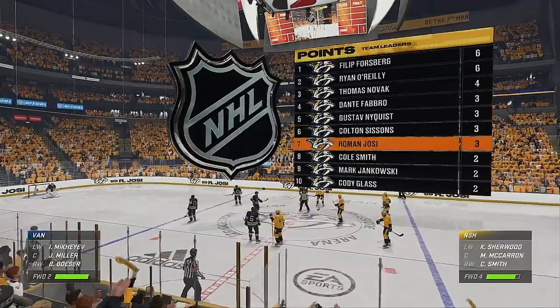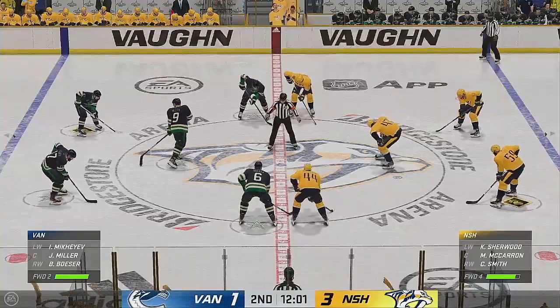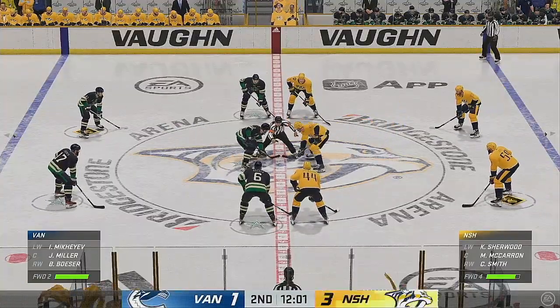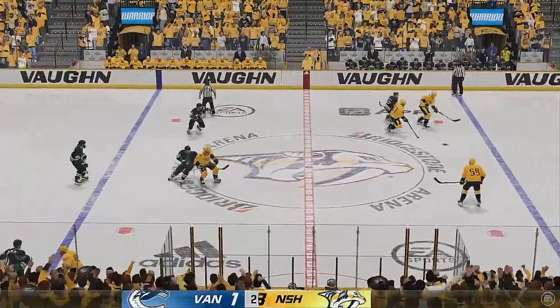Nashville's extended the lead to two. Well, James, it's exactly where you want to be. You have a two-goal cushion here, but you also know that your opponent's going to start pressing. There's a lot of game left here, and if they get within one, they'll be within striking distance.